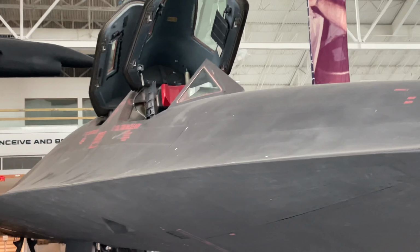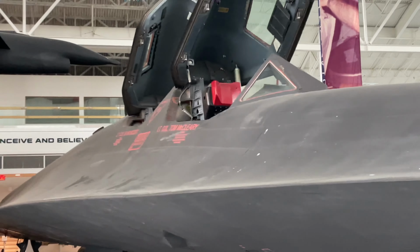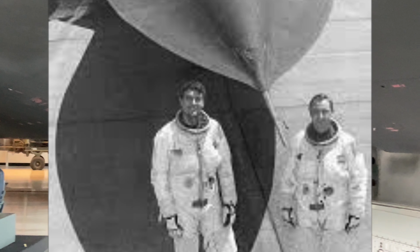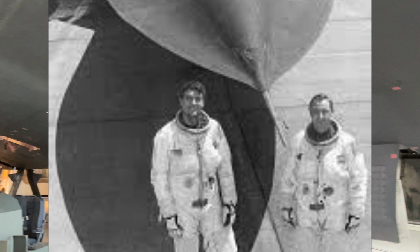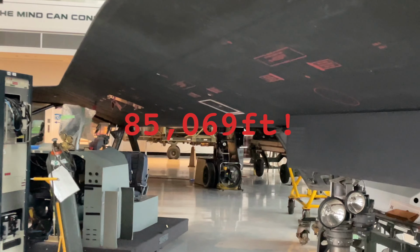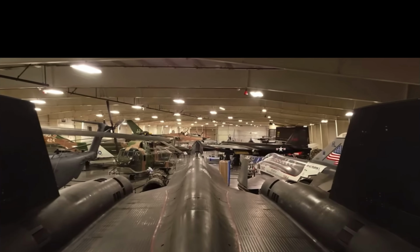The SR-71 was the world's fastest and highest flying operational manned aircraft throughout its career. On 28 July 1976, SR-71 serial number 61-7962, piloted by then Captain Robert Helt, broke the world altitude record by achieving an altitude of 85,069 feet. That's 25,929 meters. Several aircraft have exceeded this altitude in zoom climbs, but not in sustained flight.